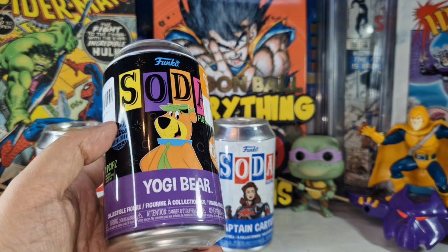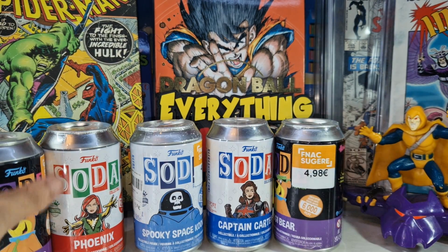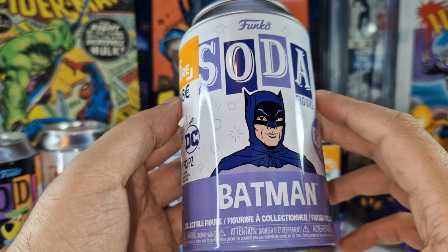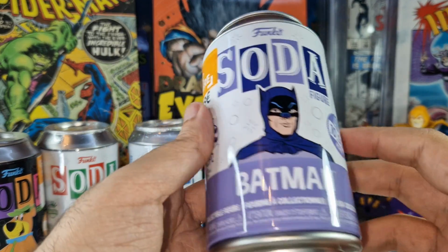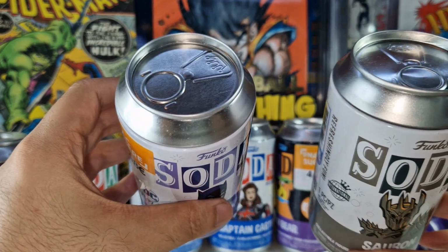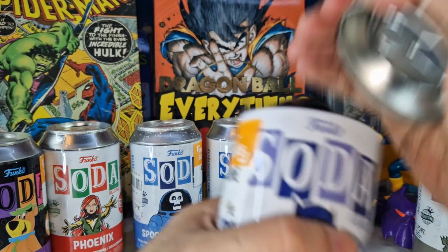Next, we got two from Yogi Bear, as you can see. Also an awesome soda. Even the normal figure is cool. Next, we got a Batman. This one was already opened, so probably it's the normal one. No one opens a figure and leaves the chase behind. But we can take a look at the figure. And we got also Siren, and these two were opened. People do things like that, but I was missing these two on the collection.